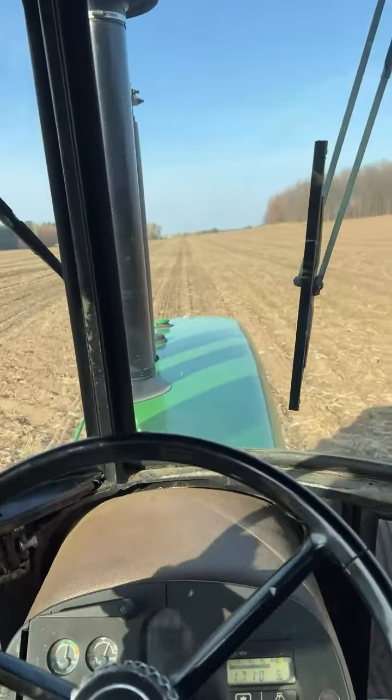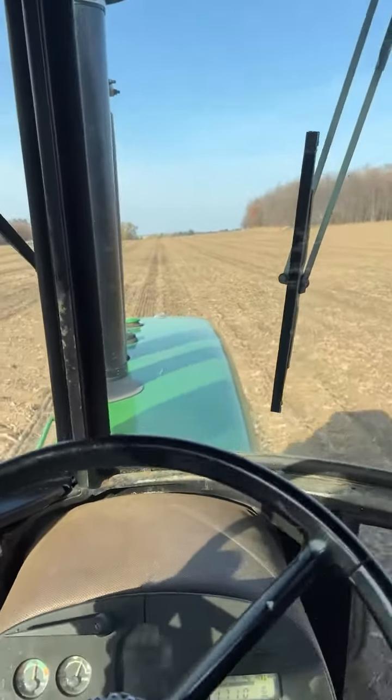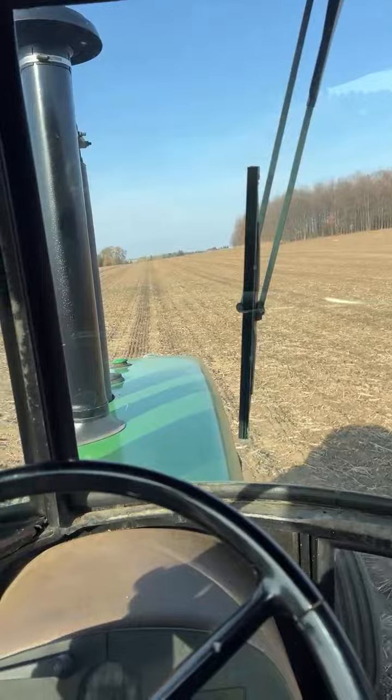Now we're back. So my job here today is to follow that line as straight as I possibly can. We're opening up the ground so we don't have any extra compaction when we go to plant our tart cherries here in a couple weeks.